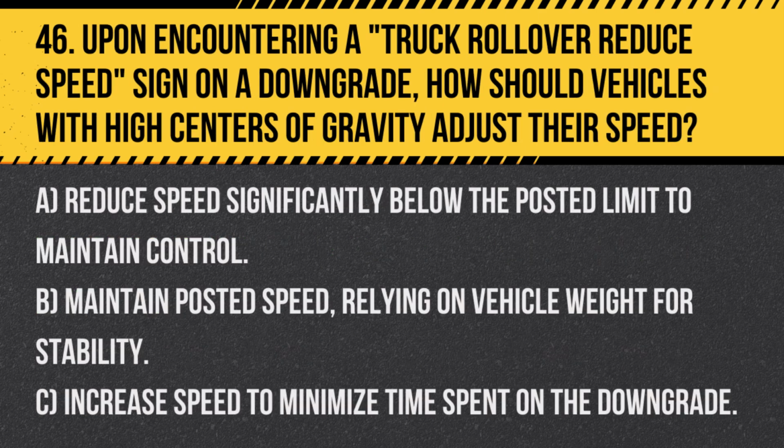Question 46. Upon encountering a truck rollover, reduce speed sign on a downgrade, how should vehicles with high centers of gravity adjust their speed? A. Reduce speed significantly below the posted limit to maintain control. B. Maintain posted speed, relying on vehicle weight for stability. C. Increase speed to minimize time spent on the downgrade. Answer: A. Reduce speed significantly below the posted limit to maintain control. Vehicles with high centers of gravity are more susceptible to rollovers.